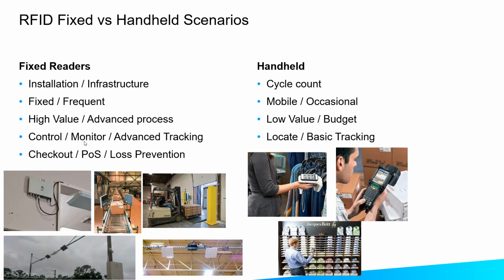It helps you with some advanced tracking. I'll get into a use case or two as well. And we see it also in retail loss prevention, but also, let's say, in a warehouse, you have high value items, you don't want them to disappear. So you can install a fixed reader system, make sure that you tag items, and typically you'll be able to see a reduction in losses there.